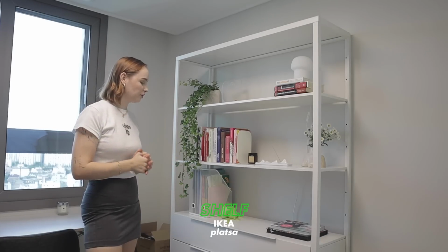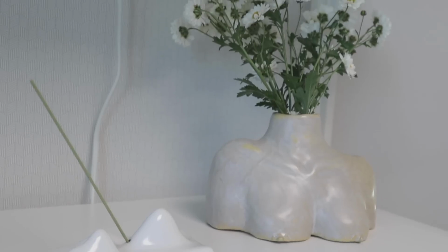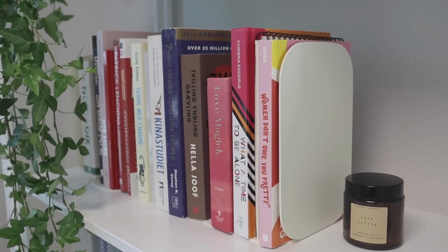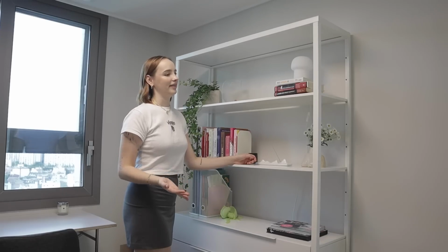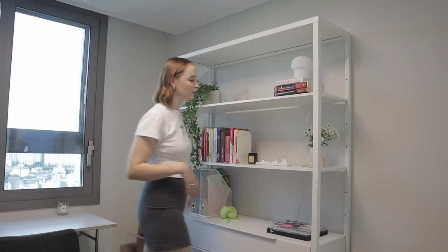This shelf I've been really trying to make look the best, and I put some incense in here because I'm just such a big fan of incense. Every time I'm editing for longer periods of time, I put on some incense. It's probably not the healthiest to inhale all the time, but yeah, it's fine. We do have an air purifier though, so that it can clean out afterwards.